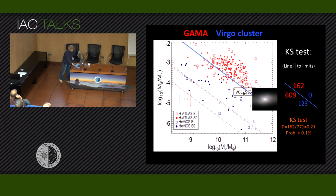We also ran Monte Carlo simulations to see how, if you took the Virgo cluster galaxies and peppered them out to the distance of the Gamma galaxies, how many of them would you detect? And it turns out to be, in a sample of 500 Monte Carlo runs, you would typically detect one galaxy, which is the one I've shown you there. So one compared with the 162 out of 771 that's shown there is a very low proportion. So they're very different samples. Despite the flux limits difference, we can see that they are very, very different samples. This was published in 2015 by Agius et al.